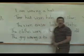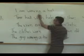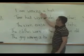Okay, so I am wearing a hat. The verb here is two words long. It is am wearing. And wearing is the present participle, and it is part of the verb, so its part of speech here is verb.